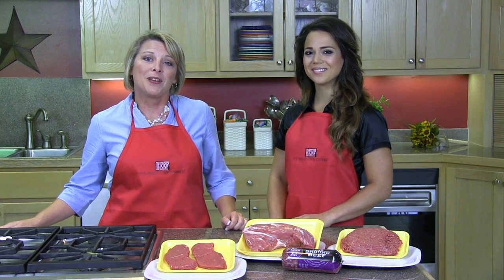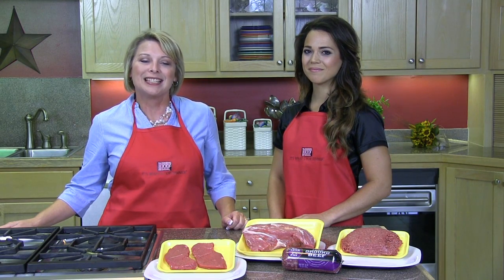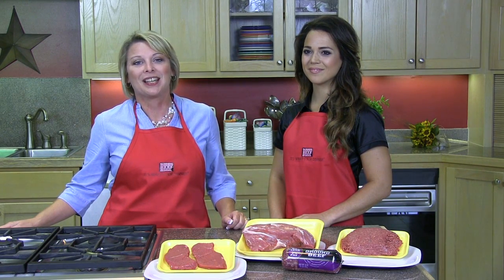Great, so great tips today on beef. We know that it's lean, it's affordable, and it's very versatile. Yes. So the next time you're in the grocery store looking for the perfect lean cut of beef, I hope you'll remember today's tips from the Texas Beef Council. And if you're looking for the perfect recipe, go online to Texas A&M AgriLife Extension Service. Dinner tonight.